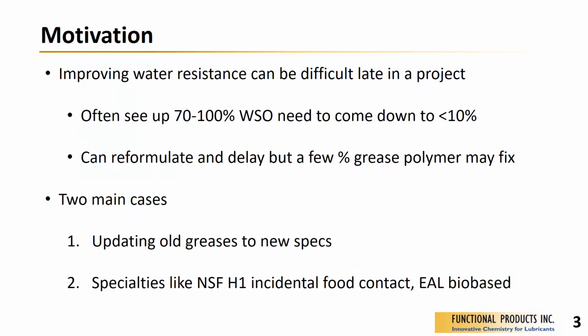So grease formulating is quite an involved process. We make a lot of decisions up front about what types of base oils or thickeners we want to use, and then we kind of have to deal with some consequences of those selections down the road. For some problems that arise, like oxidative stability, we can treat them with antioxidants, or with extreme pressure, we can add EP additives. But when it comes to water, lack of water resistance is a pretty ingrained part of the structure and makeup of a grease that makes it very complicated to solve.